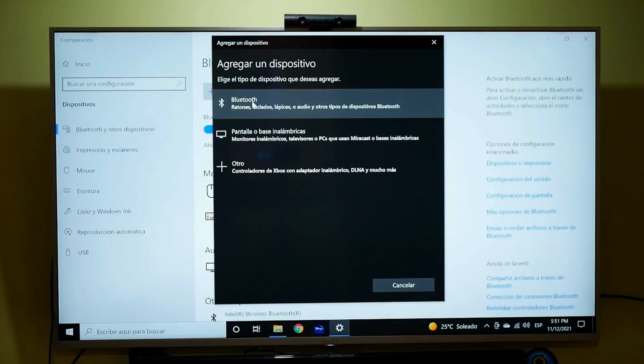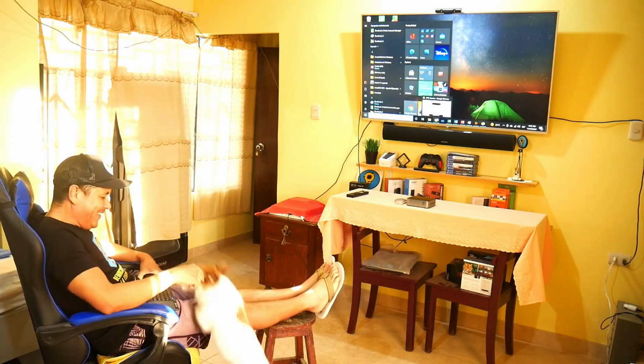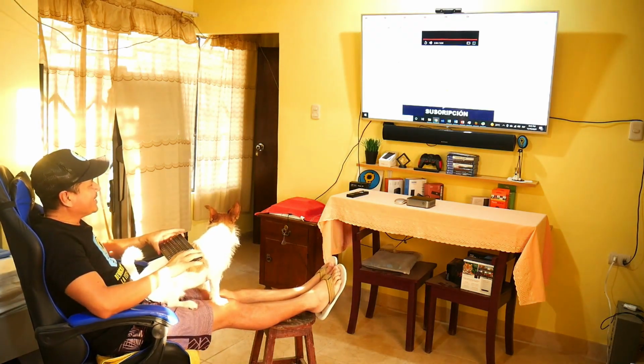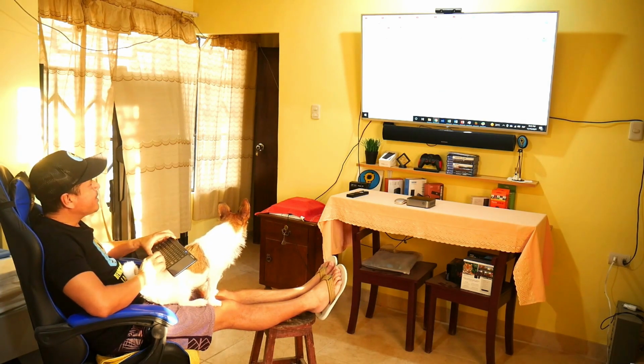For the keyboard, the procedure is the same, but when selected, it will ask you for a PIN, which you have to enter with its numeric keys, and with this it will quickly be linked. With these wireless accessories, the use of any mini PC is undoubtedly more practical. And with the invaluable help of my useful dog desk, which no one has, I will now be able to control it from a distance.